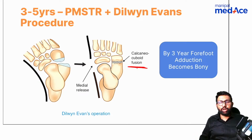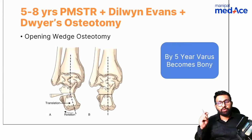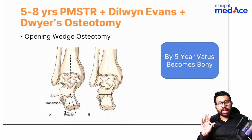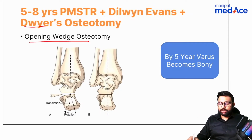You do calcaneocuboid fusion, which will give you some kind of release medially, and that is helpful in correction of CTEV. But if the patient comes to you after 5 to 8 years, even the varus, even this calcaneum varus will become permanent. For that, you have to do calcaneal osteotomy called Dwyer's open wedge osteotomy, because you have to correct this varus deformity as well.